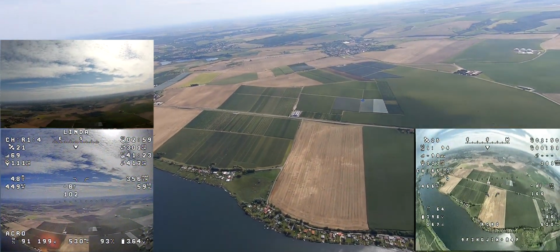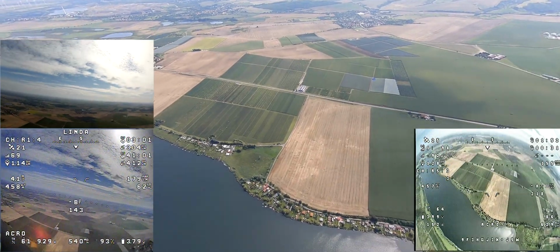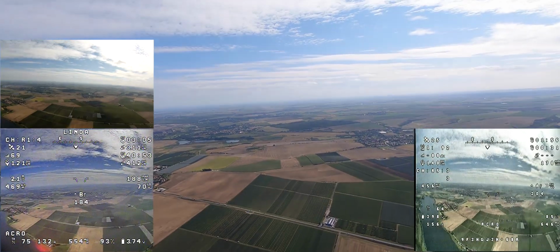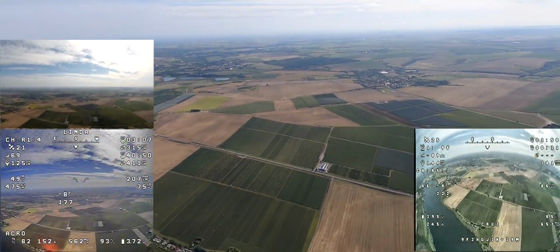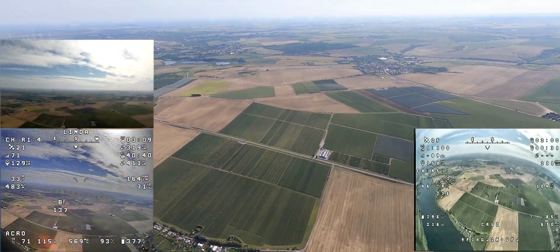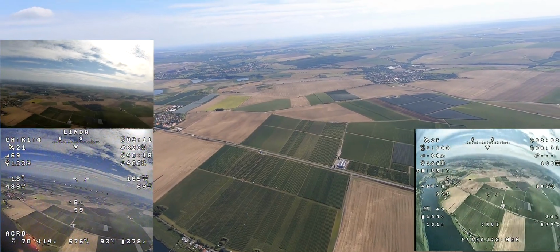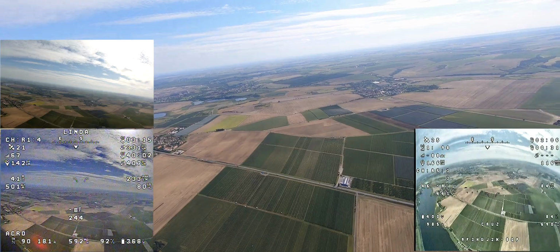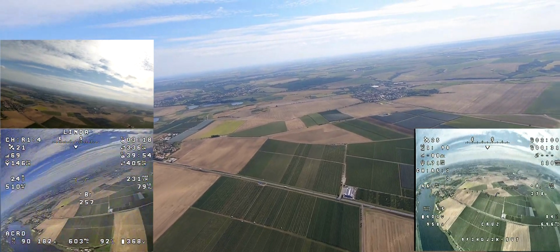450. Bring it down to about 450, and we'll drop it into cruise mode there. And we'll ease down on the throttle. I'll try to catch up with you. You're faster than me. Why are you so fast now?